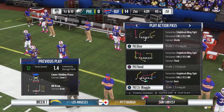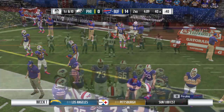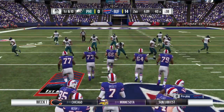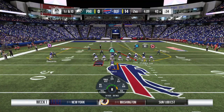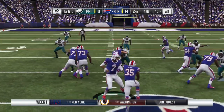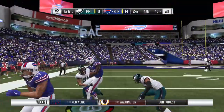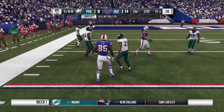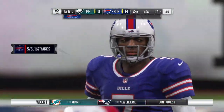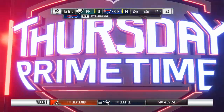Do a little play action. Back-to-back good plays have them on the move on 1st down. Come on, let's go! Now a play fake here on 1st down. Left side here, caught by Clay, and they'll wind up getting this one all the way down inside the 20. 23 yards.